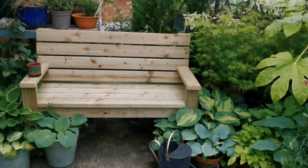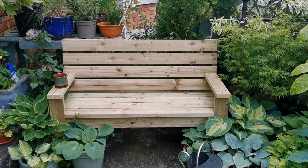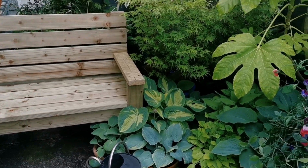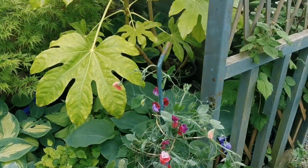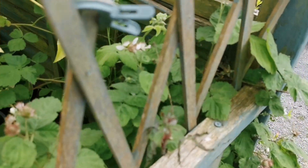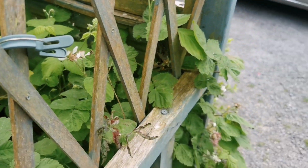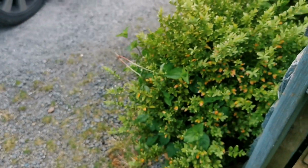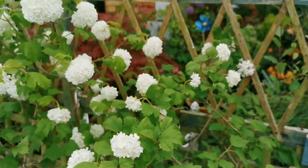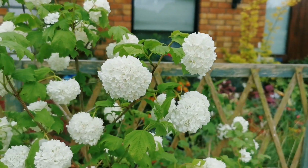And ta-da! If you didn't see it on the shorts, there's our bench. Looking very nice indeed. Very happy with it. But anyway, let's go over and have a look at some of the food and what's growing on. As we exit, we'll see the loganberry in flower, and we're looking forward to some berries from that. We also have a blackcurrant bush there growing, which is super nice. And take a look at the snowball bush, Viburnum opulus, I think.